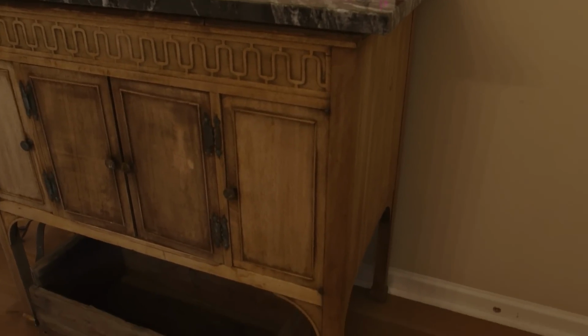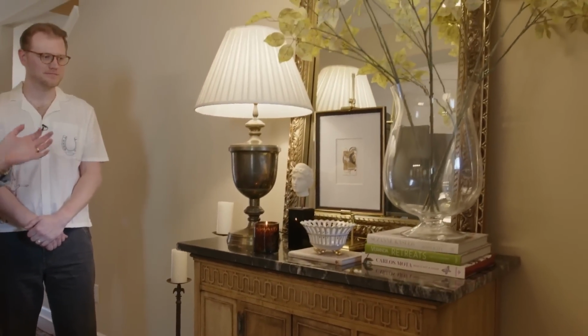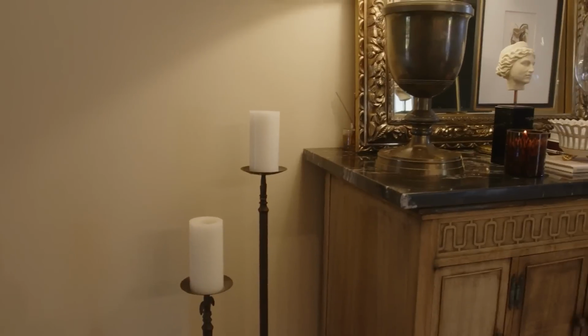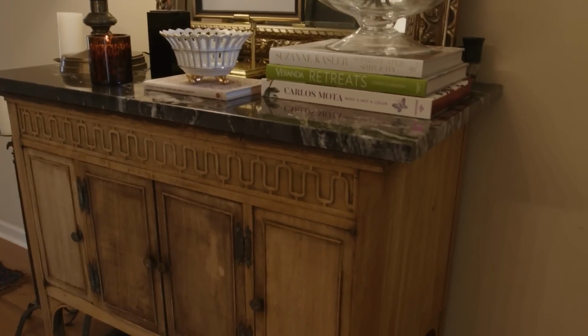It is an old record player, and we got it at an estate sale. Unfortunately, whoever did have it before us did rip everything out of it, so it was not usable or fixable. So we got this stone top cut for it, which I think adds so much character and depth to it. It's such a good piece.